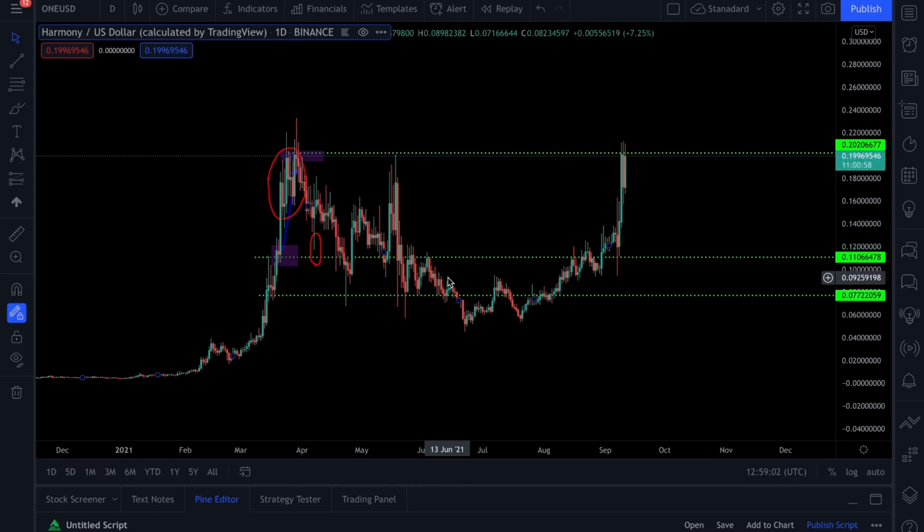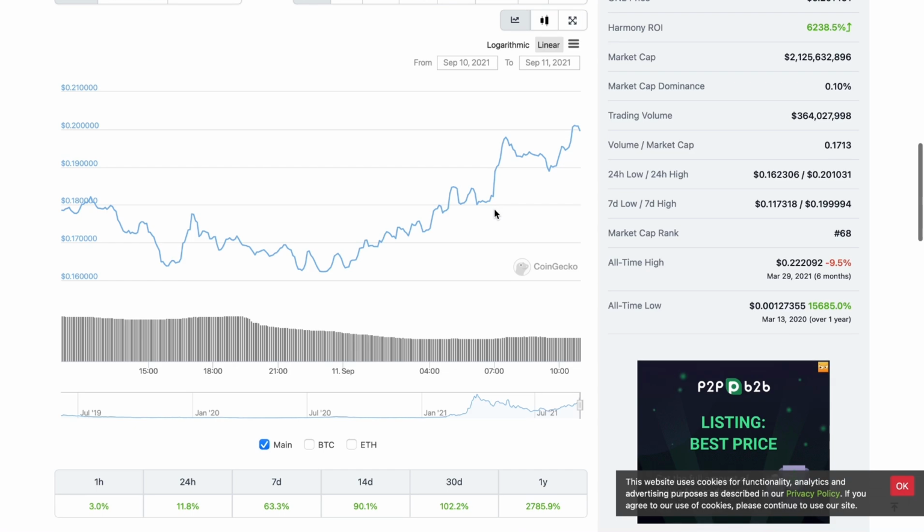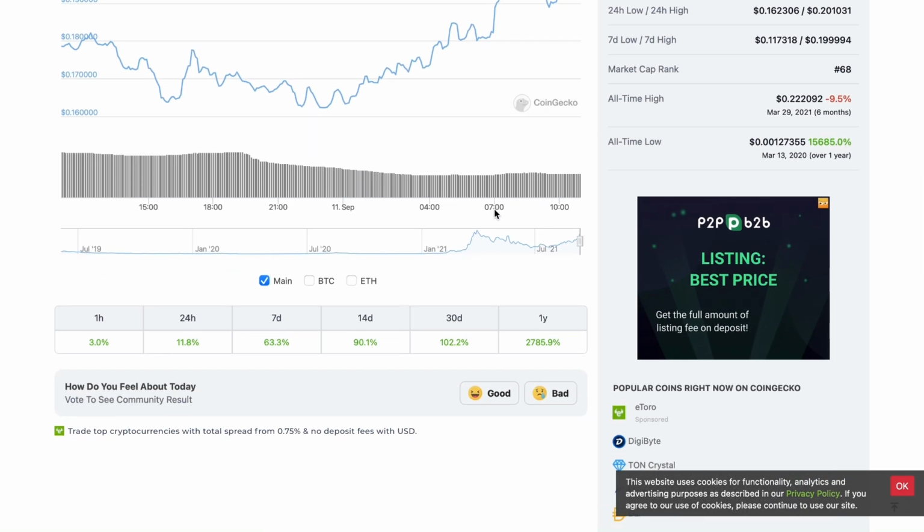But of course the pullback did happen, and this is where we did another update, and as you can see, price pretty much started to trend to the downside. So we're probably wondering what has caused this rally. Now, firstly, let's have a look at the overall percentage gain for the year.